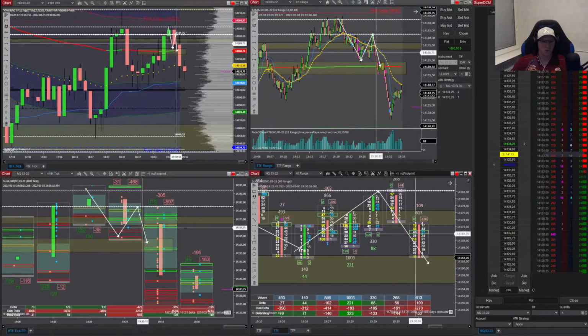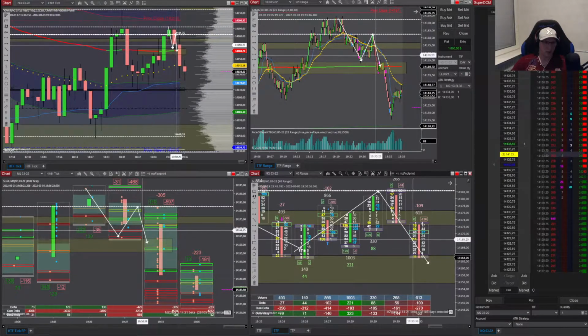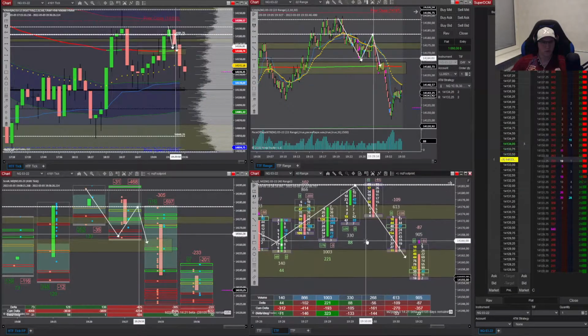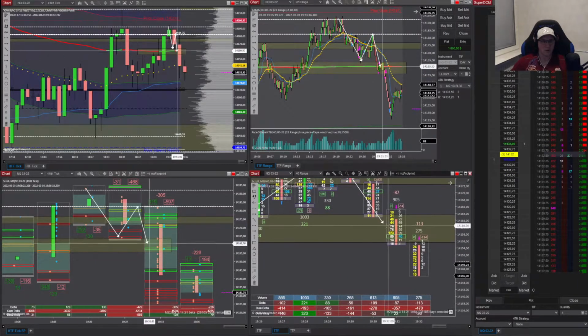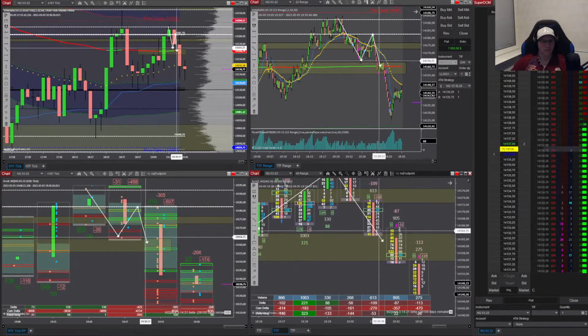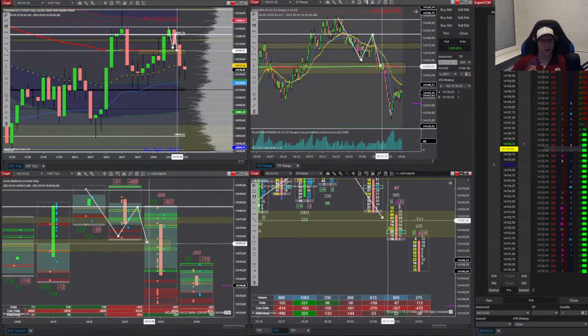And we saw a huge imbalance here on the sellers. Sellers are hitting the bids, so they start to tick down. Then we got a huge imbalance on the sellers, and we broke through the VWAP and traded sideways.